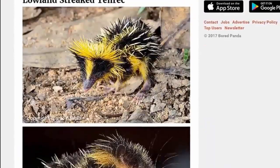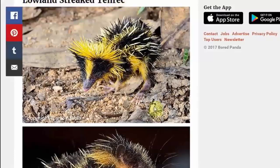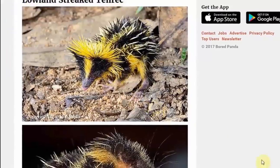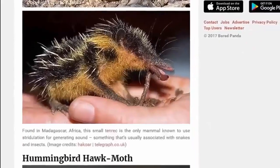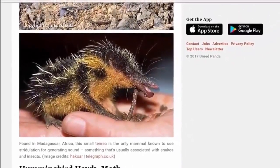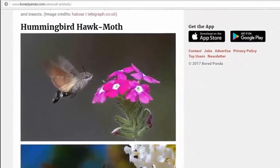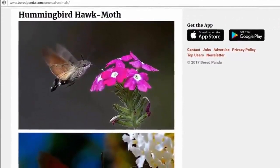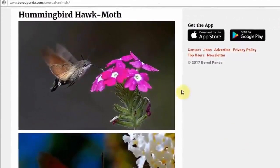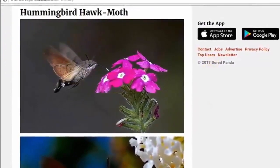And then we have, of course, the lowland streak tenrec. Tenrec? What kind of name is a tenrec? I've never heard of a tenrec before. I've heard of a train wreck before, but never a tenrec. And then we have the hummingbird hawk moth, of course, the everyday common household name, hummingbird hawk moth. Yeah. Alrighty.